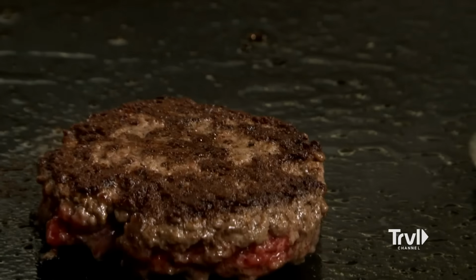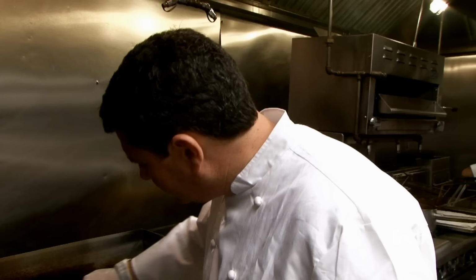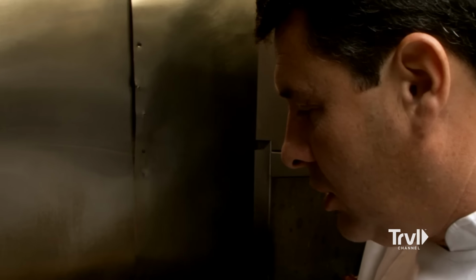You see the fat coming out around? See the nice crust on top? That's what, when you bite into it, you feel the first flavor, you know? The salt, the pepper, the oil, the butter, the fat of the burger.